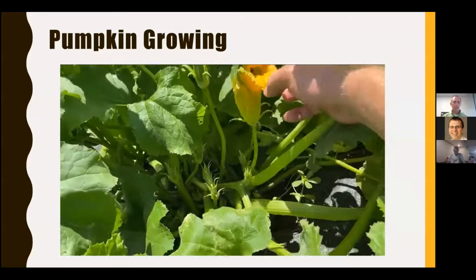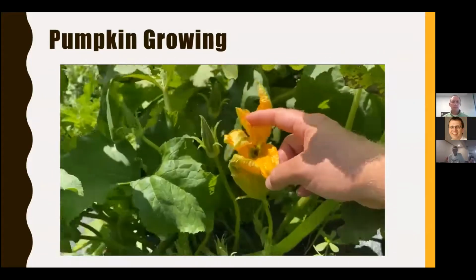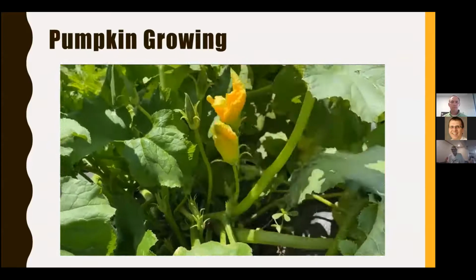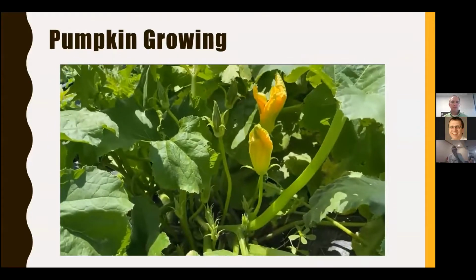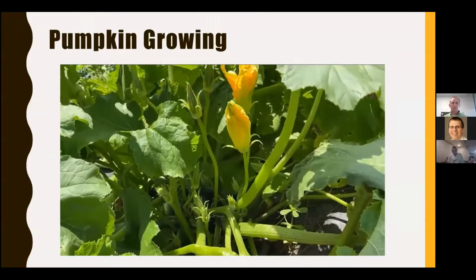As soon as those show up, pollinators will go onto the male ones. You can see there's actually bugs inside of there right now. They will go to the male blossom, and they will go to the female blossoms, and that is how they pollinate to create pumpkins on the same plant.